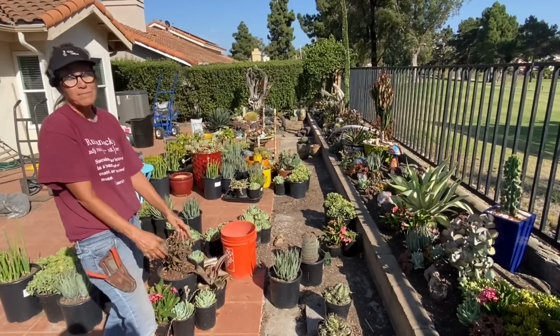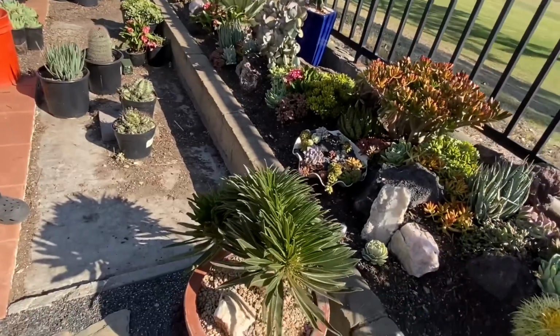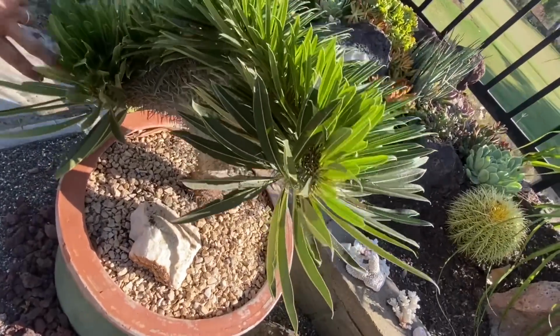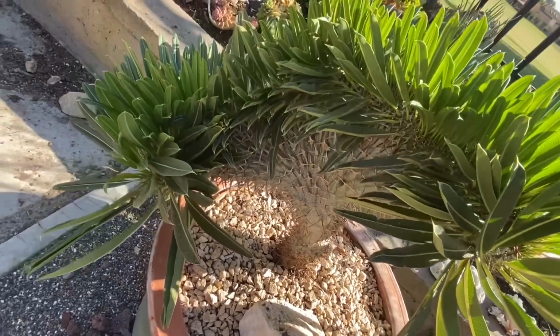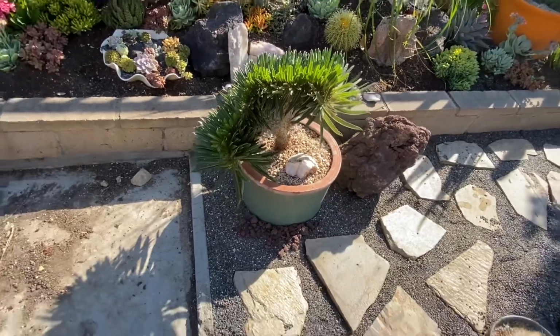I'm sorry, I'm so distracted. Look at the whale's tail, you guys. The Pachypodium lamerei crest. This happened. It's growing. This down here is new. I just don't even know what to say. It is so amazing. I just love it.